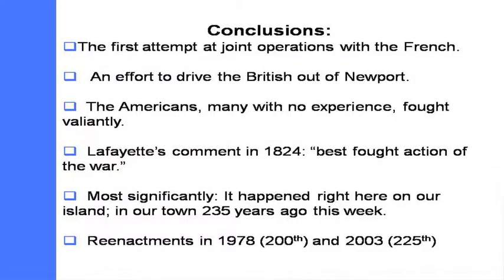So this was the first attempt at joint operations with the French. It was an effort to drive the British out of Newport. The Americans, many without any experience, fought quite valiantly in this battle. Lafayette made a comment. Lafayette came back to the United States in 1824 and 25 after surviving the French Revolution, which was no easy thing for Lafayette.